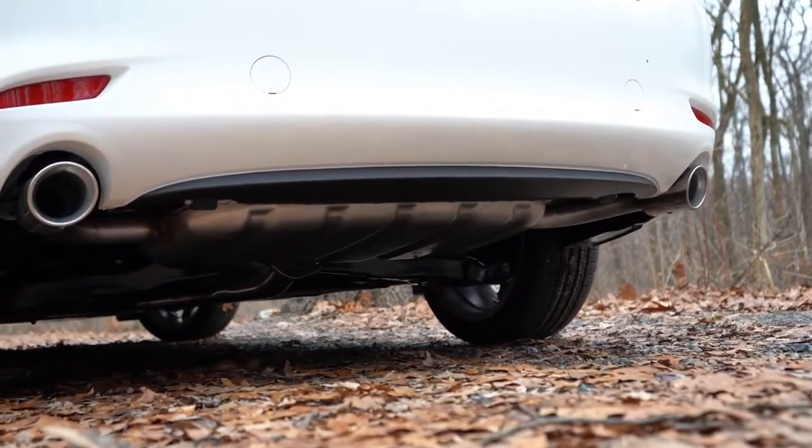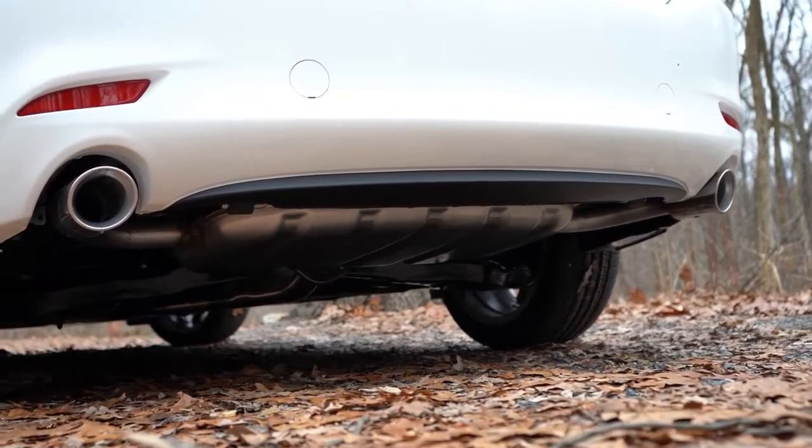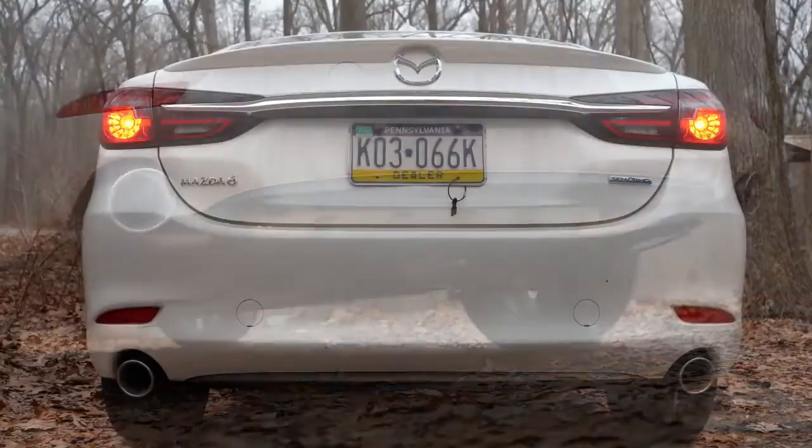So I think you guys know what we have to do next. As always, here is that exhaust clip.